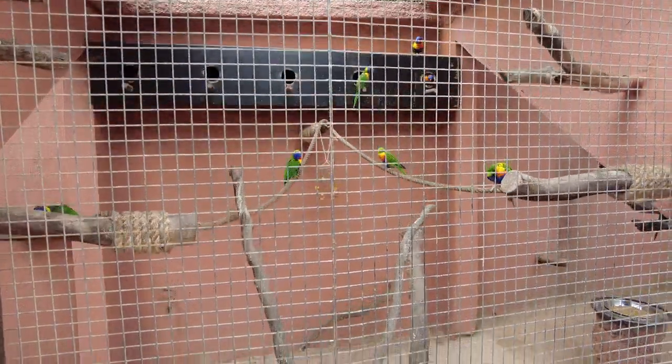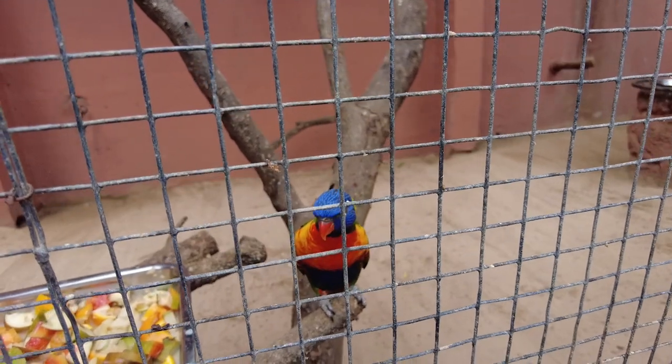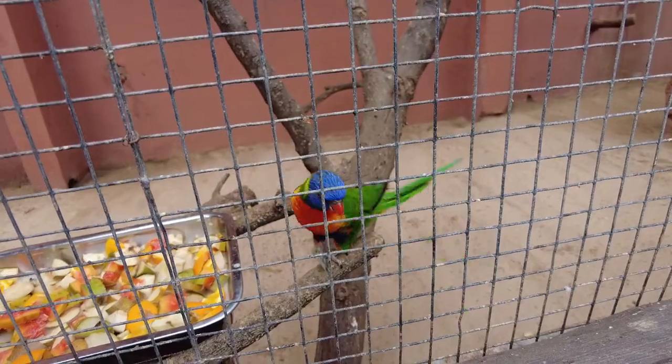And you see, right here, that's where his talons were. You see those big talons? Their talons look very big.